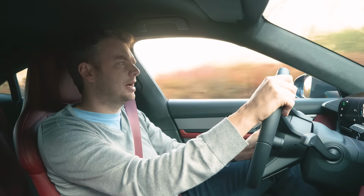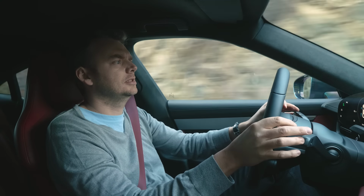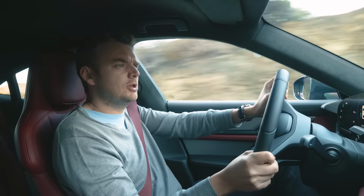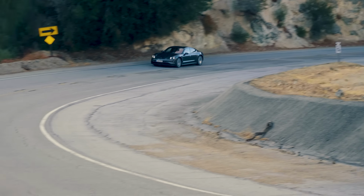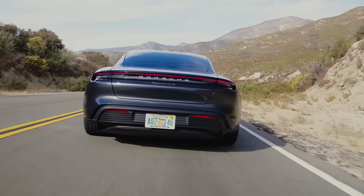Yes, the 4S doesn't have the ultimate firepower of the Turbo S. The Turbo S does 0 to 60 in under 3 seconds, this does it in under 4, but consider that for a minute, 0 to 60 in under 4 seconds. By any conventional measure, this is still absolutely a supercar, and because all that torque and all that performance is so easy to access and so instantaneous, it is tremendously fun to drive.